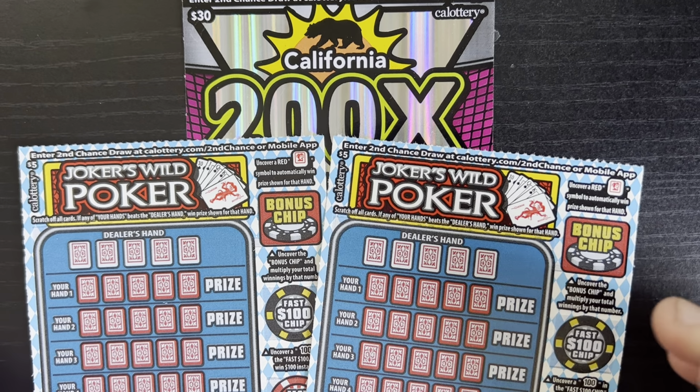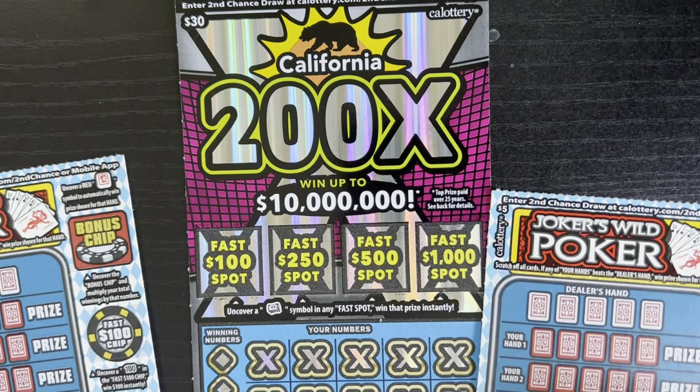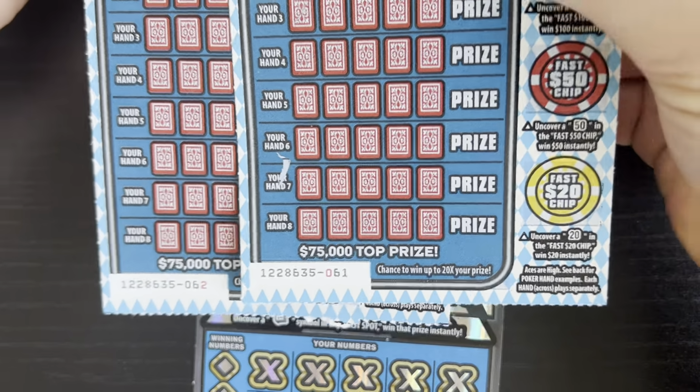We are continuing our $50 series. We're on day two, and today we got one $30 California 200X and two of these $5 Jokers Wild. I found the fast chip on one of these a few days ago, and that was super awesome, so I'm hoping to find that again today.